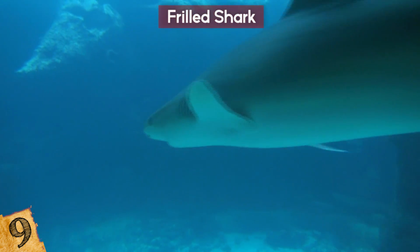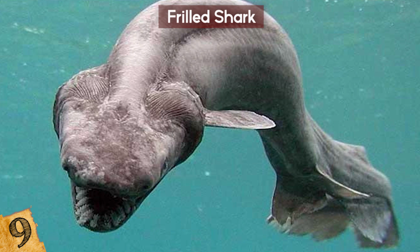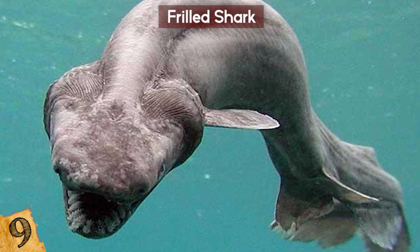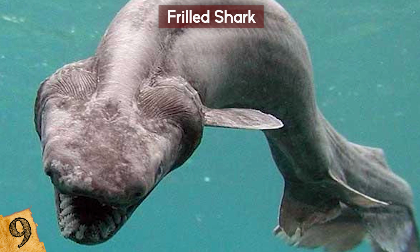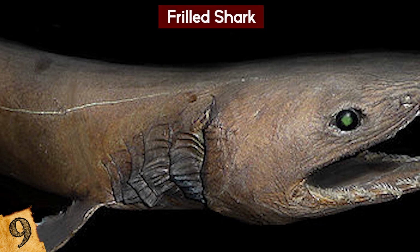The frilled shark does not have many of the standard features a shark is known for. Mainly, it doesn't have a large dorsal fin, though it does have plenty of fins on the side and the bottom of its body. Its skin also looks very rugged and worn, which also adds to its living fossil nickname.